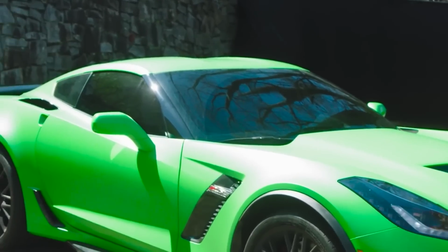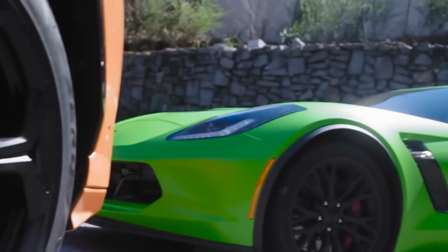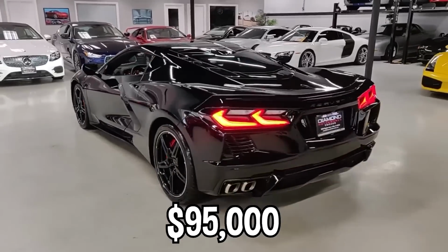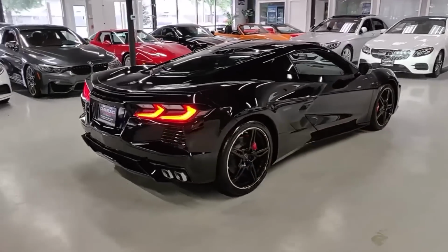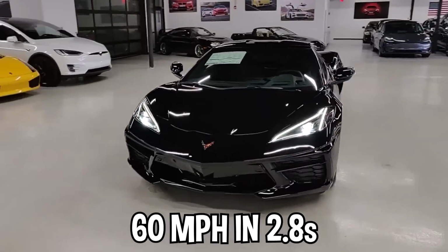garage. So he would pick up a classic 2020 Chevrolet Corvette C8 Stingray. This is actually one of the cheapest vehicles in his garage, running him $95,000, and it brings just as much speed as you can ever need on a regular road. It accelerates to highway speeds in only 2.8 seconds.